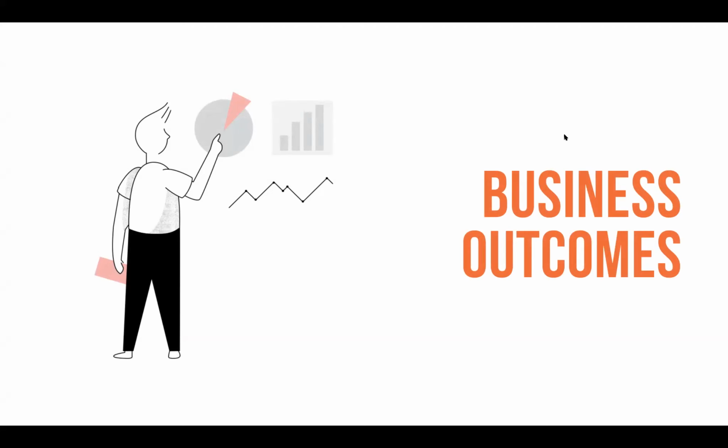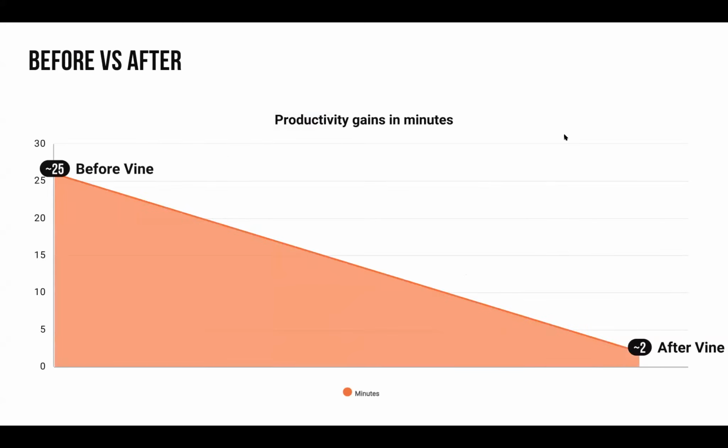What I mean by business outcomes are those tangible benefits to the organization that justify our investment in the FHI 360 Vine solution that Raj just showed you. When we interviewed colleagues across the organization to understand the challenges better, we heard consistently that colleagues were spending as much as 25 minutes logging into multiple complex systems to find basic information and documents related to a proposal, project, or procurement. With Vine, we've been able to reduce that time from 25 minutes to less than 2.